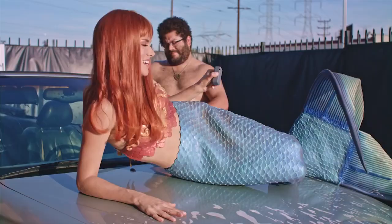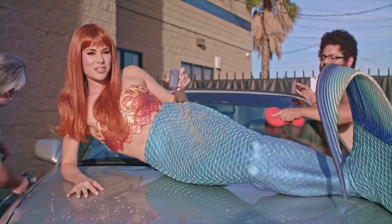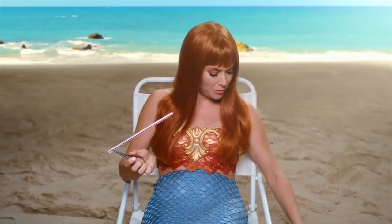FinalStraw is BPA-free, dishwasher safe, and with our patented design, the ends are soft, so it's safe for human children and their adults. There you go, little buddy. This straw may seem small, but because of its size, it's actually very harmful to the environment. Straws can't be recycled, so they're often left here in the ocean where they hurt and kill my friends in the sea. There you go. Go be free.